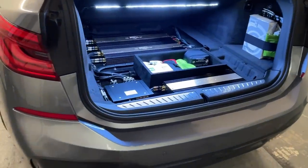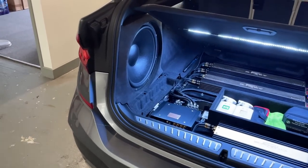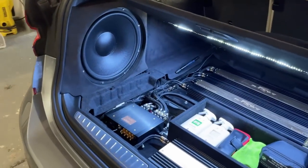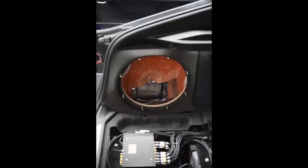But this one worked out fantastic. There's no limitation that now people say that the box creates any colorization to the sound. It just outlets effortlessly. Honestly, it worked out as good as it can get. No, I'm thoroughly impressed. We're not changing that from now on.